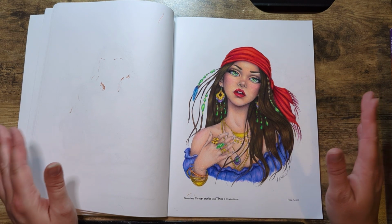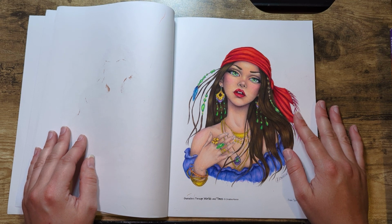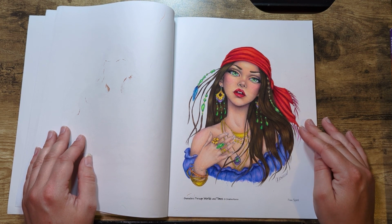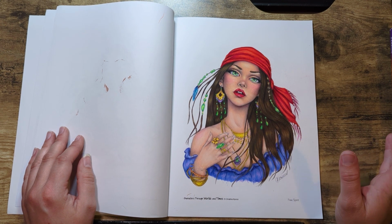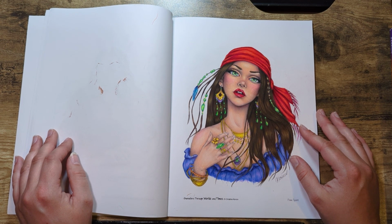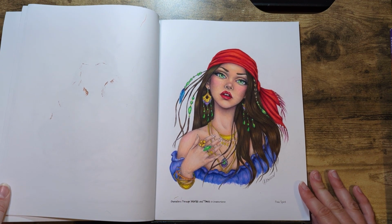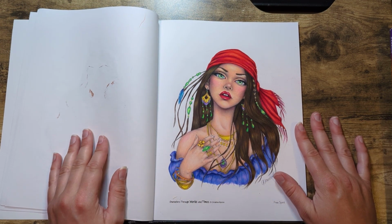But yeah, this is all of the finished pages I did for the month of April. Unfortunately, I'm going out of town, so I wasn't able to finish the color along. I almost got it done for this month, but I think I'm going to be able to finish it when I get back, and then I'll be able to post that final part to that. I think that's all I did this month for sure.